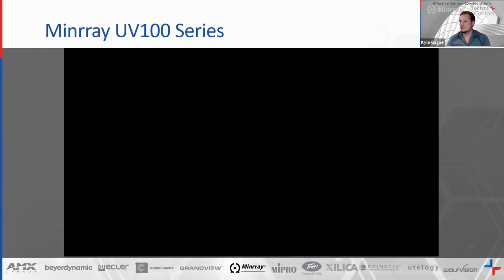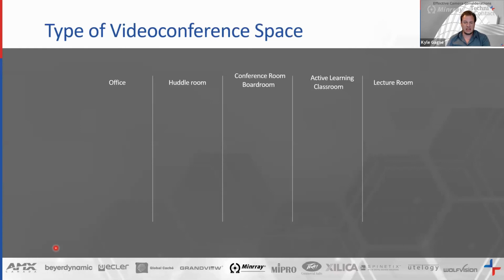Now we do have some options where if it does lose tracking of the target, it will actually zoom out to the panoramic shot. But other than that, that is the UV100 series with auto tracking built in, and it's a very interesting application. We see a lot of that in higher education. So I will pass it off to Daniel here for some final notes of what we've covered today.